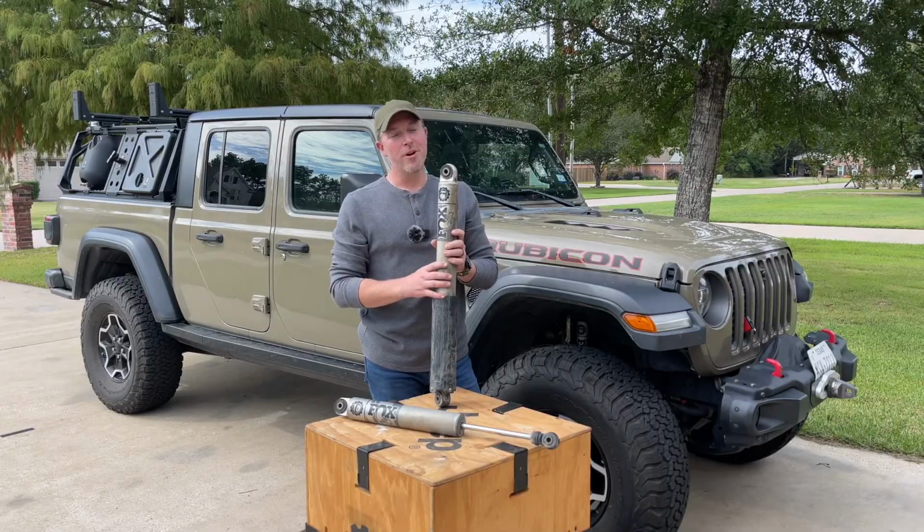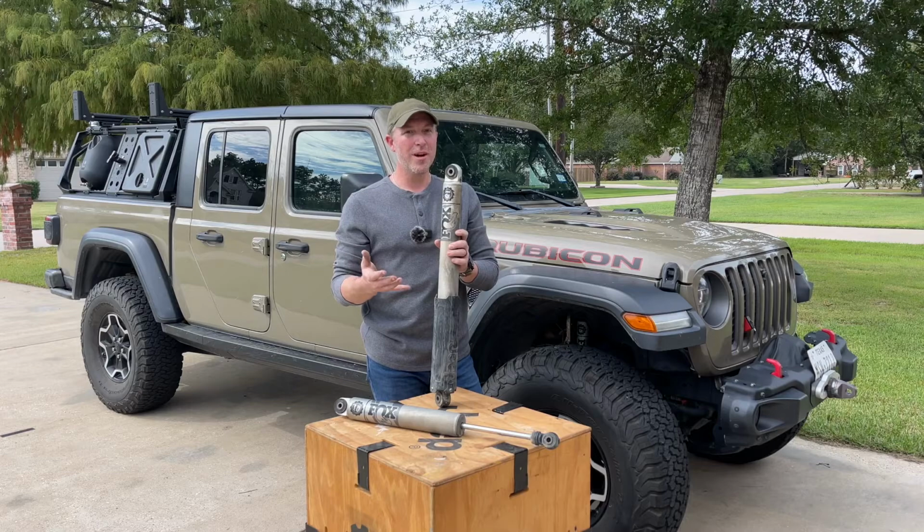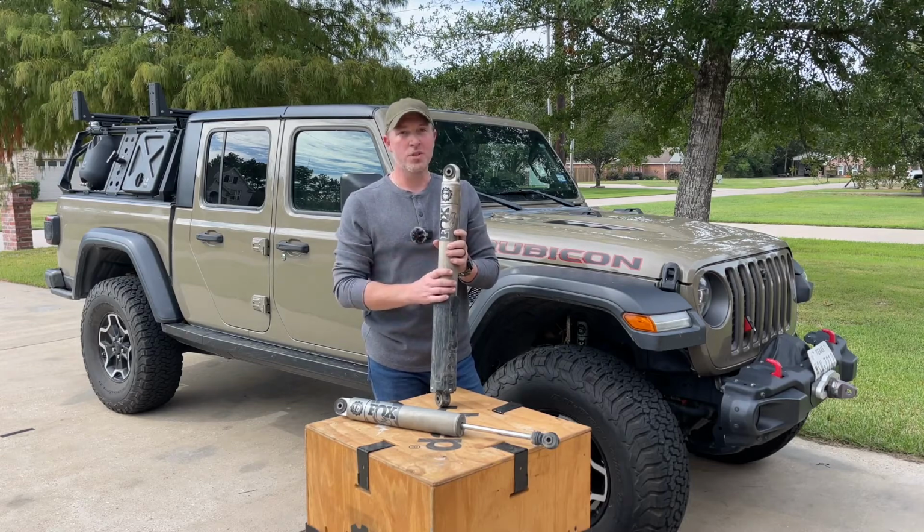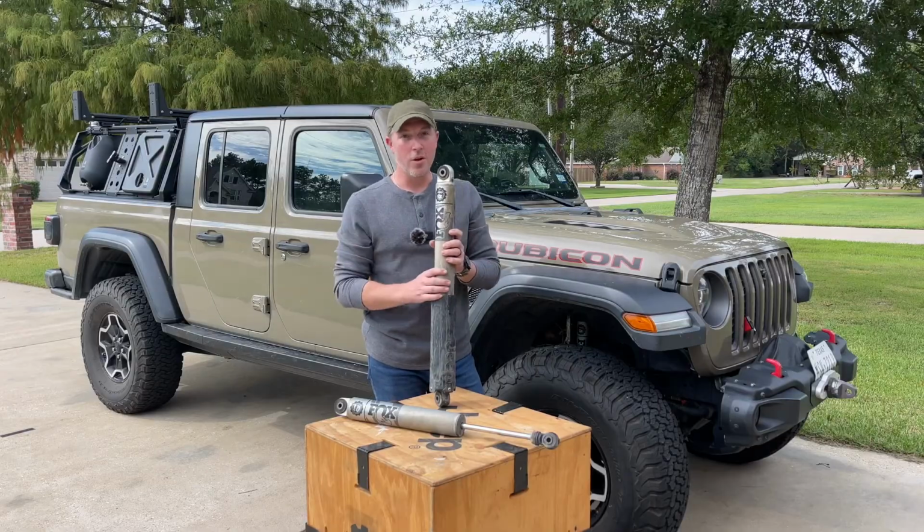Mopar, they're running about $300 to $350 a piece, which puts you around the $1,400 price point. That's a bit up there for just a shock that's tuned specific to the vehicle and you can only get from one place.